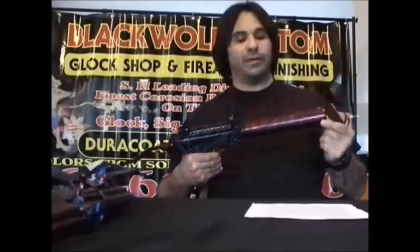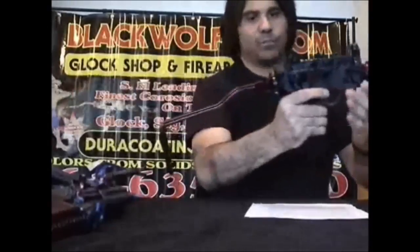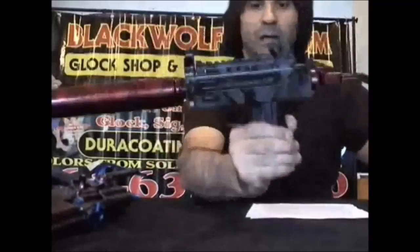I showed you my short-barreled shotgun. This right here is an M11 9mm. It's done, actually Duracoated and then hydro-dipped. I have a huge hydro-dip tank. I believe this was black and gray digital. And this was Duracoated in black, and then Duracoated in a cherry red, and then skulls were put onto the suppressor. And skulls were put also onto the stock, which came off of a micro Uzi pistol that I used to own.